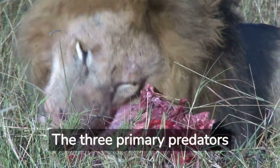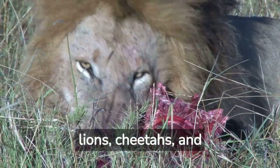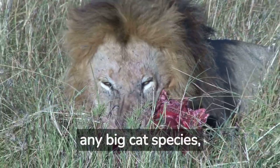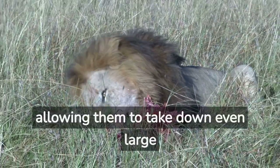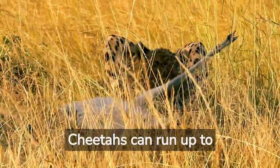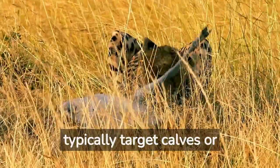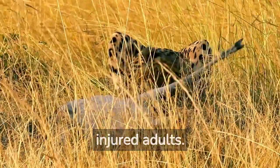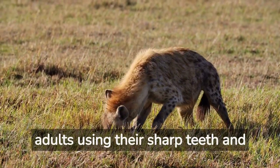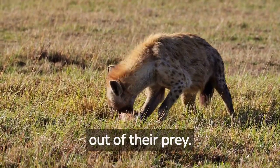The three primary predators that hunt gazelles are lions, cheetahs, and hyenas. Lions have the strongest bite force of any big cat species, allowing them to take down even large adult gazelles with ease. Cheetahs can run up to 75 miles per hour and typically target calves or injured adults. Hyenas also hunt gazelle young as well as weakened adults using their sharp teeth and powerful jaws to make a meal out of their prey.